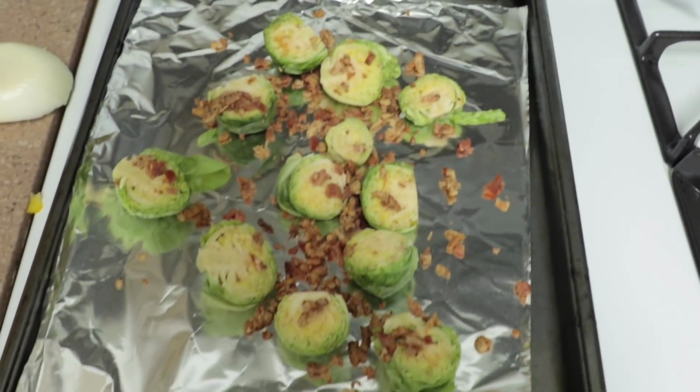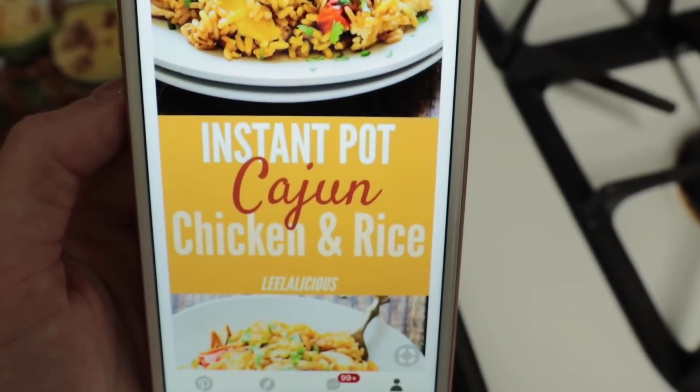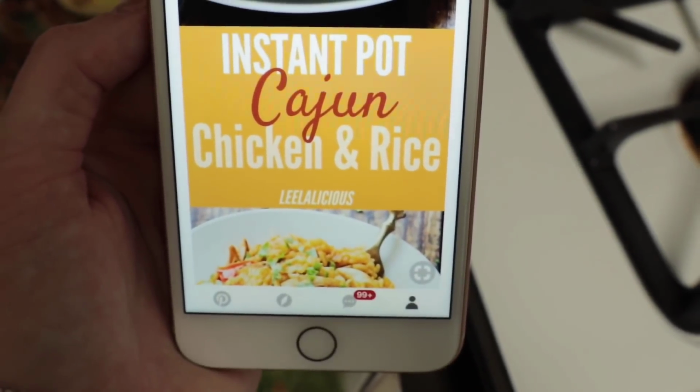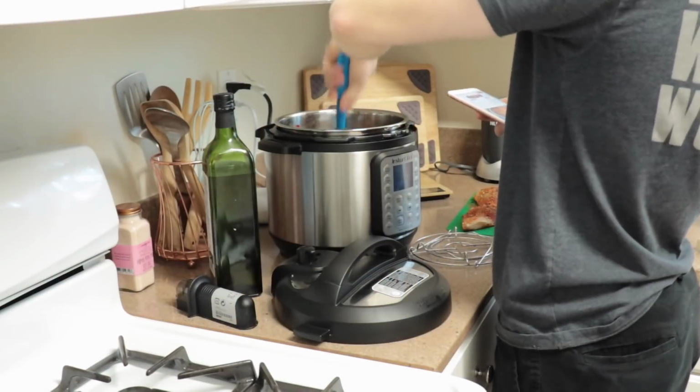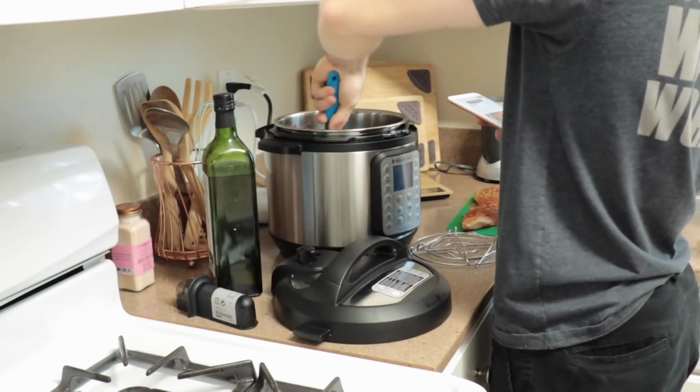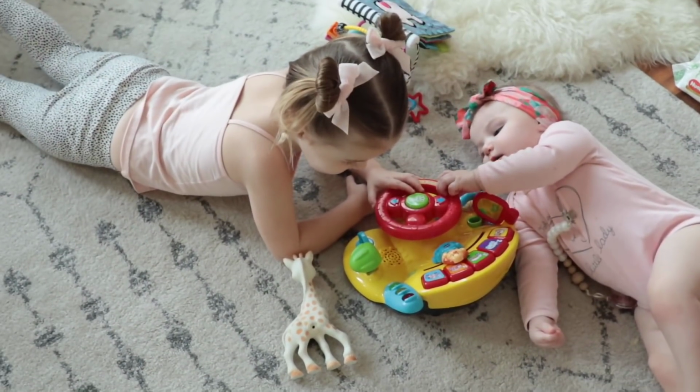So our night starts out by either Adam or I prepping dinner around 5:30. And this night Adam wanted to make something in the new Instant Pot I got him for Christmas. So he wanted to make this really yummy Cajun chicken and rice recipe with a side of Brussels sprouts, and it turned out to be really good.